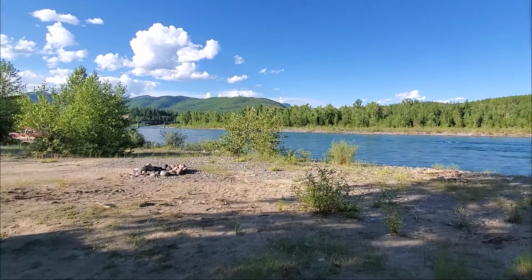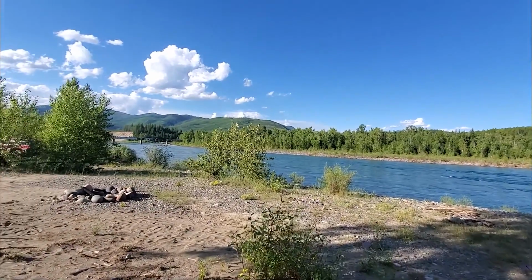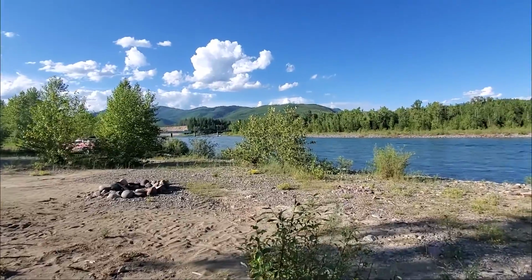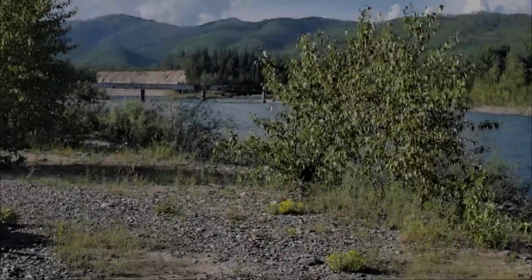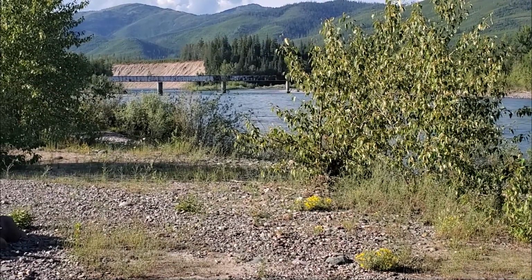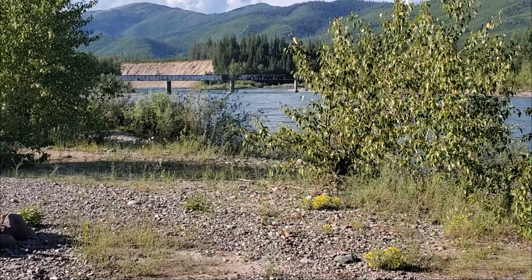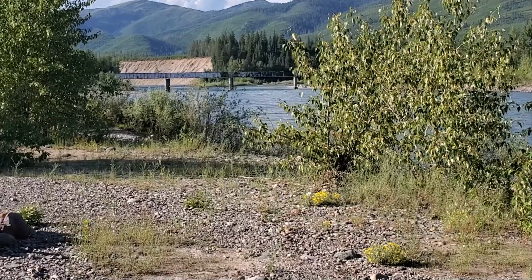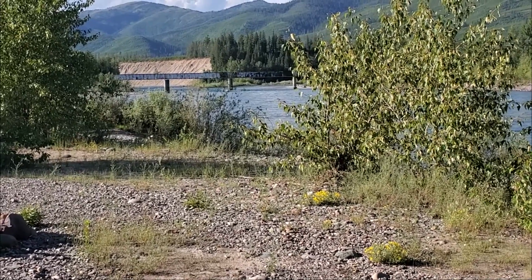That bridge up there, just on the other side of it, you see the North Fork. Now let me get down here a little more. North Fork of the river, that would be to the left of that center pillar. The North Fork comes down from way up by Canada, and then the Middle Fork, which would be on the right hand side of that center pillar, dumps in right there.